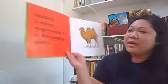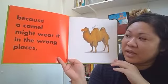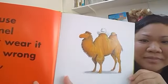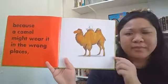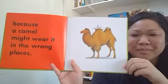And animals should not wear clothing because a camel might wear it in the wrong places. Where's our camel wearing it? Yeah, right on the humps. And it looks very similar to the top of his head, huh? I could see why he would be confused by that.